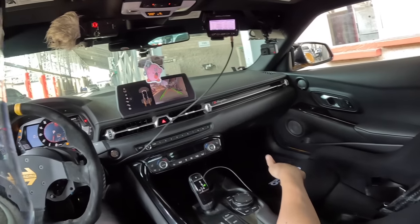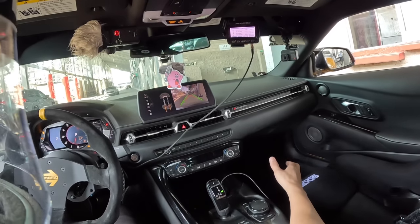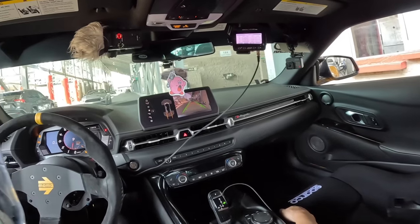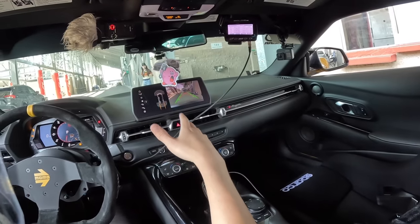Although I don't have a passenger in this car, overall, I do think this car feels about 2 to 3 seconds faster. This is how you build a car for the track.